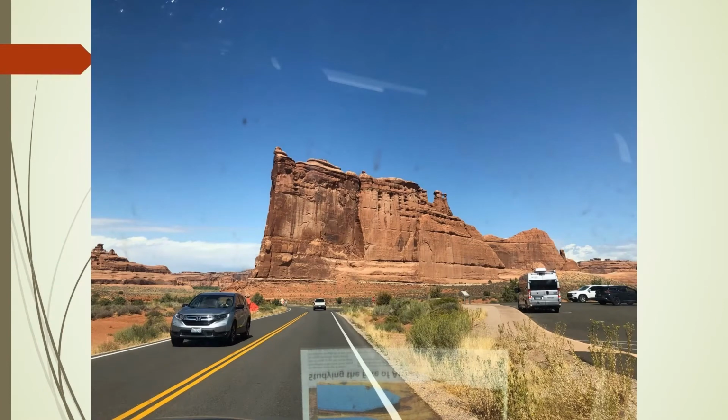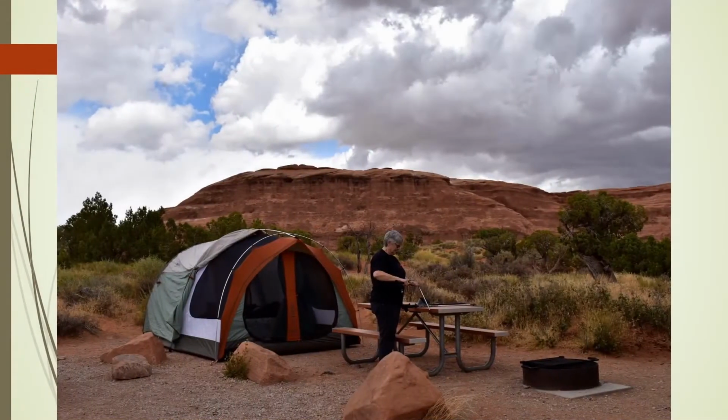The drive-in is spectacular. The campground is in a spectacular location and is actually a fairly small campground, and if you are desiring to camp there, you really need to get your reservations in at the beginning of that 6-month rolling time that's available for making your reservations.